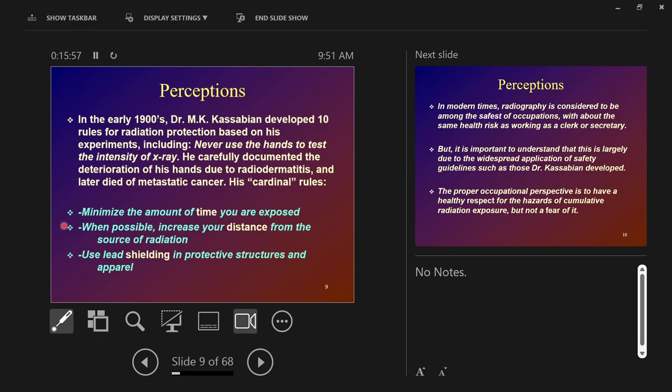We'll learn all about that law again in radiation safety. And this is the reason for it, is because the distance from the source of radiation affects the exposure by a lot. Okay, so maximize your distance. And then lastly, shielding. Okay, use lead shielding in protective structures and apparel.